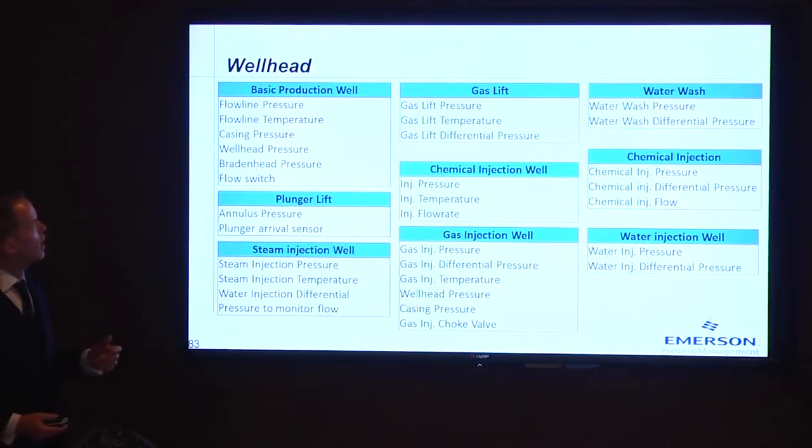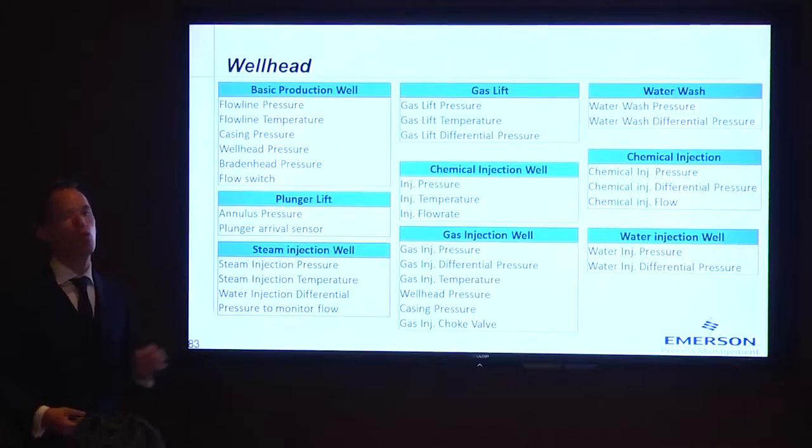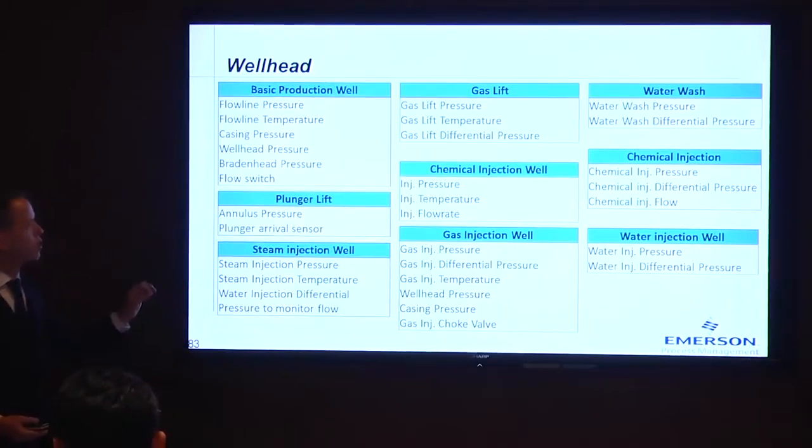We talked about wellheads. So many measurement points are not being done. 80% of the wellheads in the world today have no automation. The only practical way to automate them is to put wireless sensors.